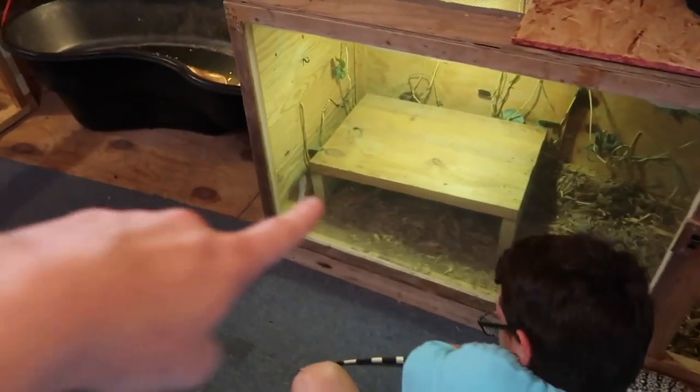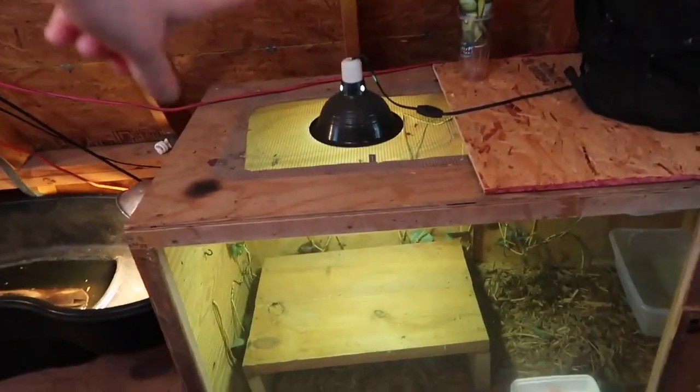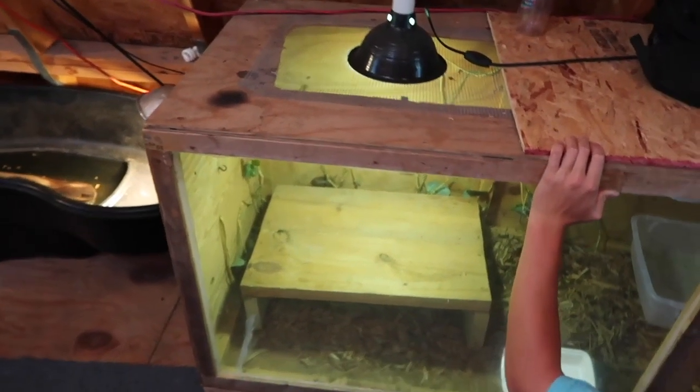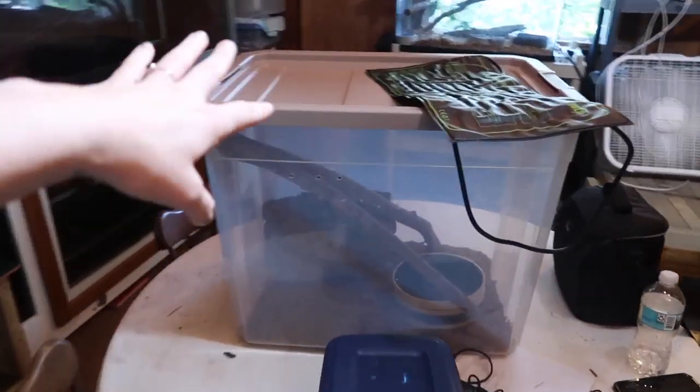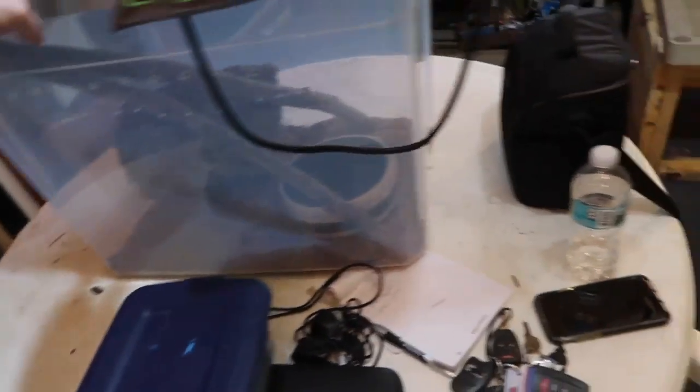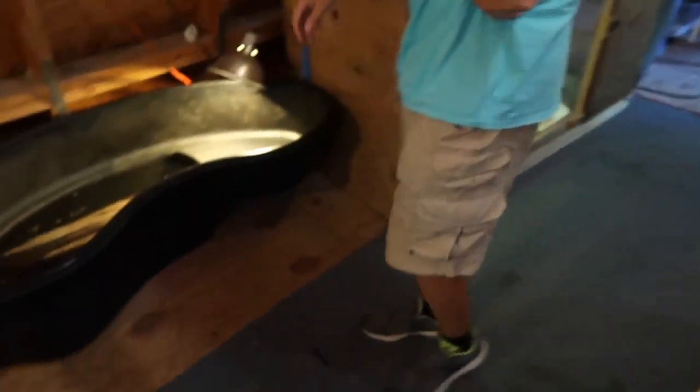Cool. She's got a really cool little basking platform here. I'm assuming that's a power sun on top, right? UVB. Yeah. These are actually the same guys that are going to be breeding Cronky Boy. He is in this little bin. This is what I transported him in, so this will be what he's staying in for the time being. And his girlfriend resides in there, but we'll get to her later because we'll make our rounds.